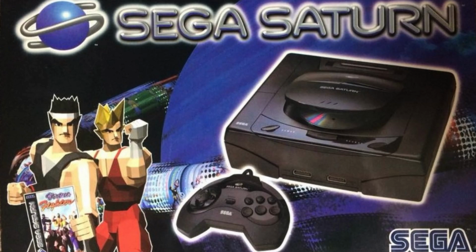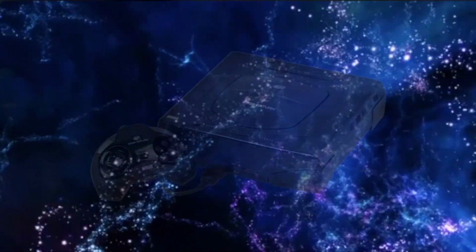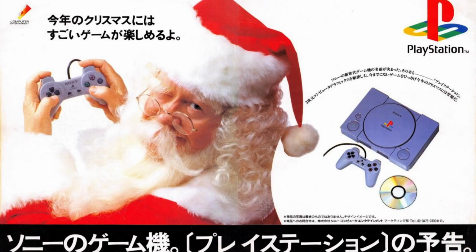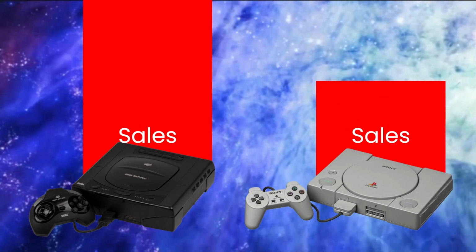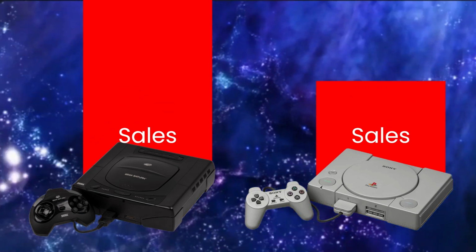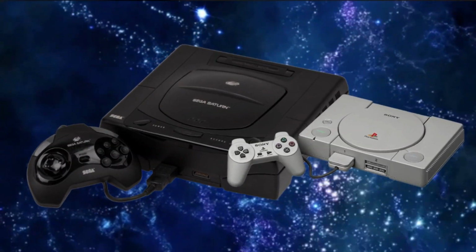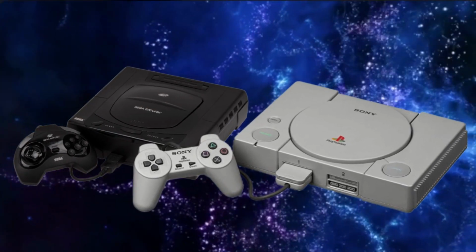The Saturn released in November of 1994 in Japan with the pack-in game of Virtua Fighter. The initial 200,000 units were sold out in the first day. Sega waited to release more units to the market until December 3, 1994, the day the PlayStation released in Japan, to stymie their sales. By the time 1994 was over, Sega had sold more than 500,000 units, while the PlayStation had only sold 300,000 units. This did not last long, though, as the sales of the PS1 took off in 1995, leaving the Saturn behind.